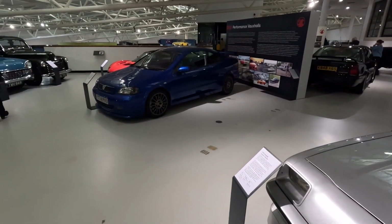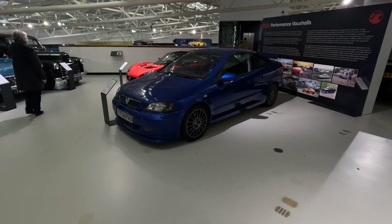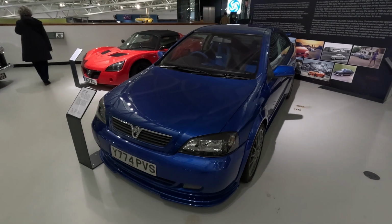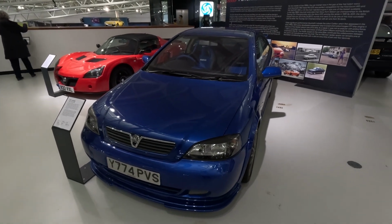This one over here, quite interesting because it actually matches the Racing Puma in a lot of its trim, has the same seats in it and a very similar colour. An Astra Coupe 888, quite a rare beast.